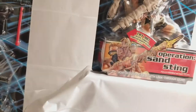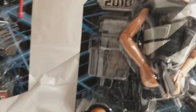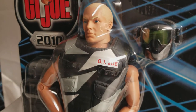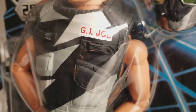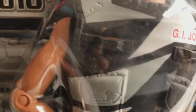Set this guy back over here. Let's check this guy out. And this is one of the more basic ones, if you want to call him that. Body vest, and how many times have we seen this body vest on different G.I. Joes and different Hall of Fame G.I. Joes.